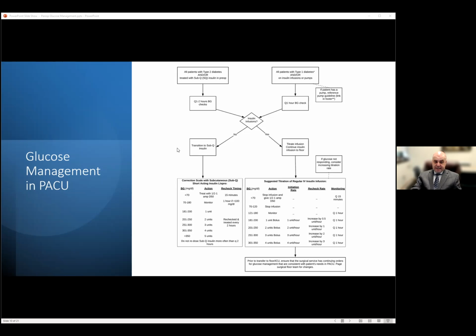If the infusion is stopped, if the patient is coming out without an insulin infusion, then they're being transitioned to the sliding scale sub-Q insulin. If they continue on the infusion, then they should continue that infusion in the PACU area, and then you have the infusion titration protocol for the PACU.